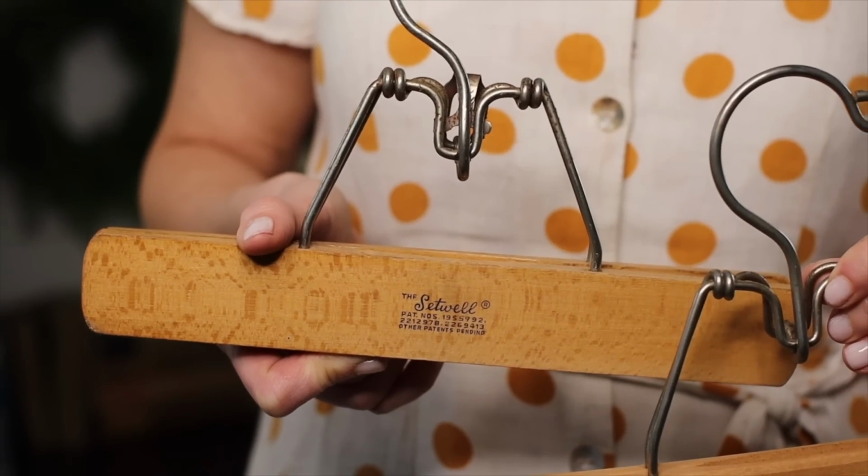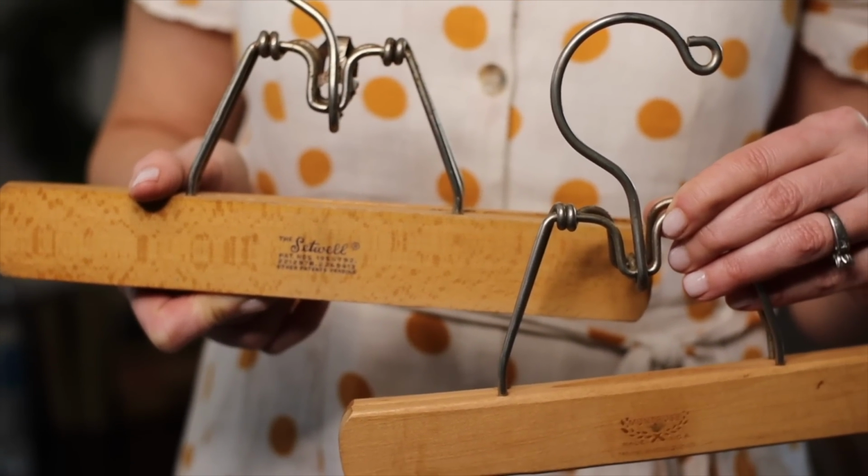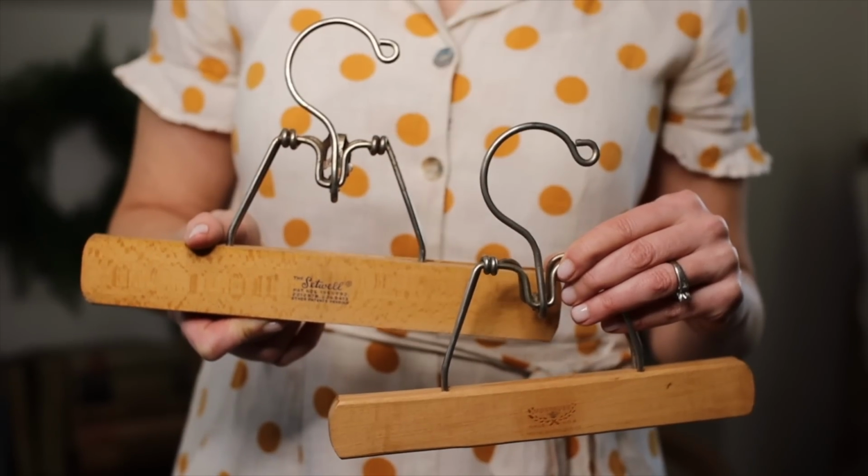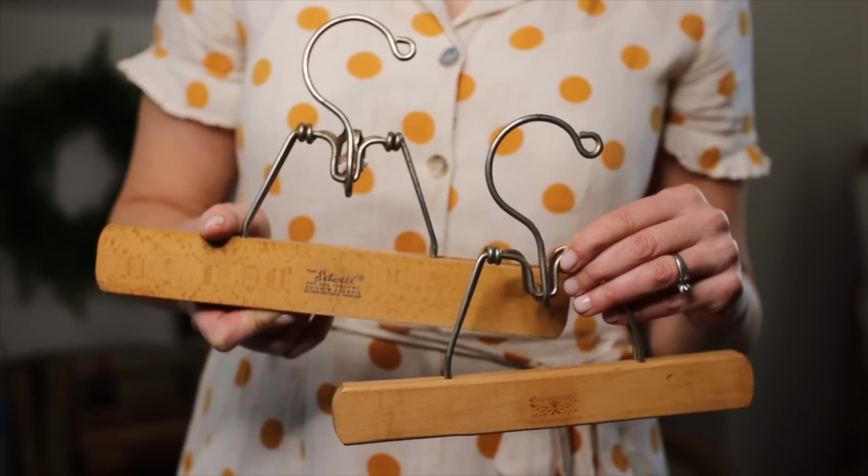Number 3, I want you to grab these hangers. Now you don't need a million of them, but you know, 2 or 3 would be good. These wooden pants hangers, we're gonna use them for artwork. I paid probably $1 each for these at a garage sale.